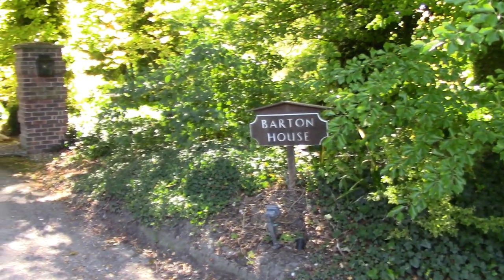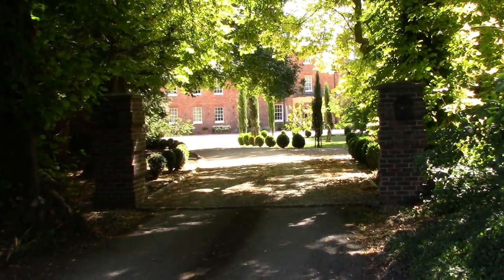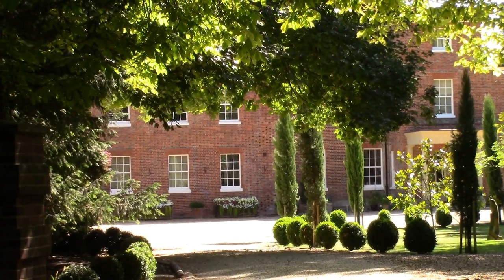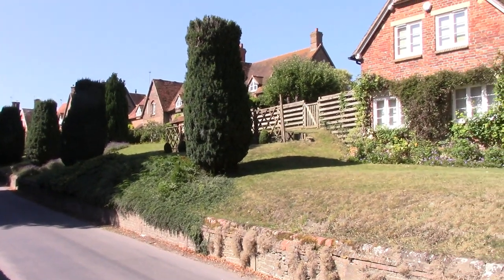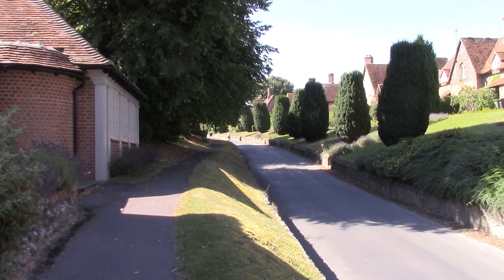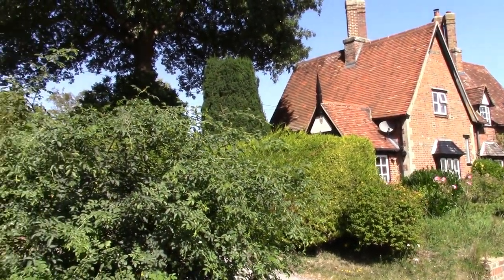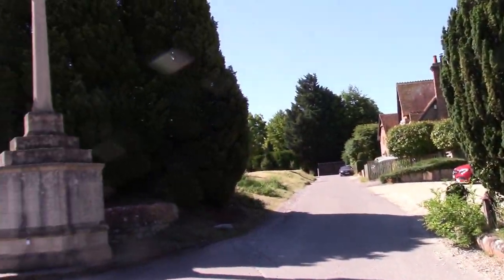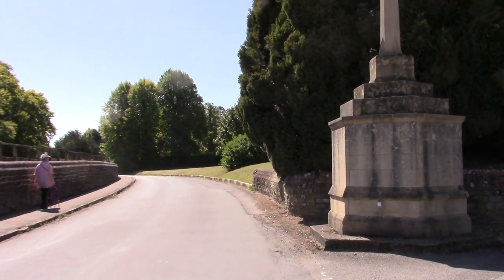Right, just going down the road into Lockinge. Barton House. Look at that. That's very nice. A bit bigger than our little two bedroom flat. Okay, nice houses. Just walking up the road here. I think we're going the right direction for this horse. Right, it's lovely old school houses. Lockinge. And the horse is just here, on this bit of triangular green.